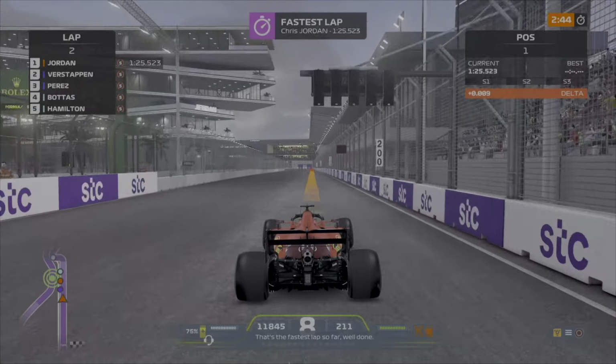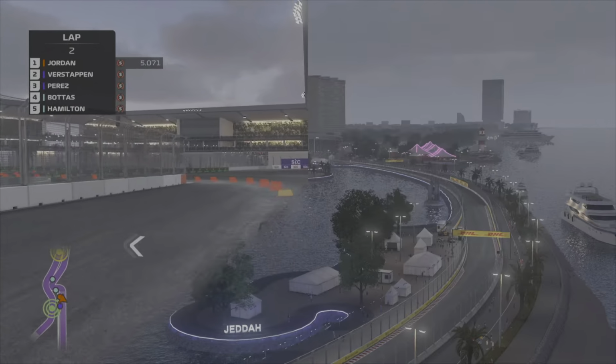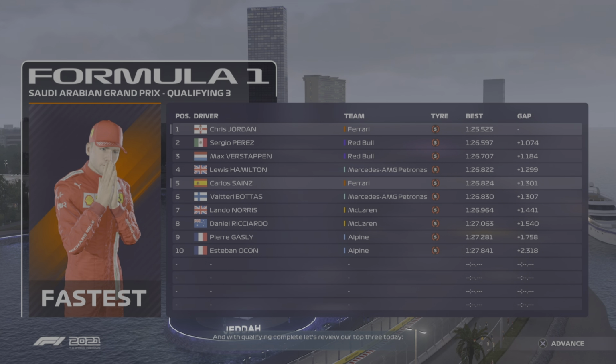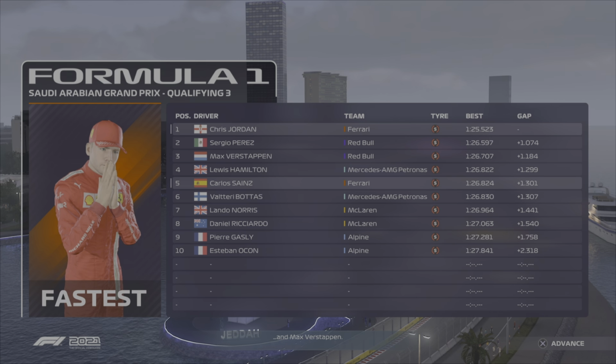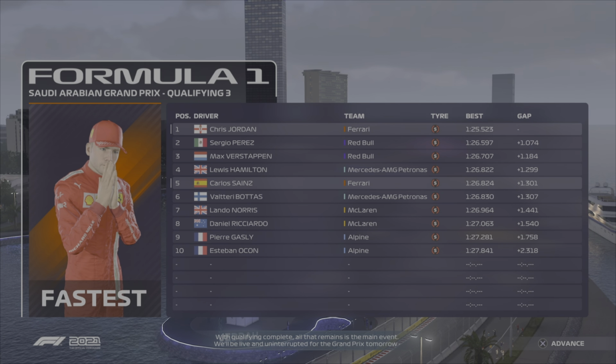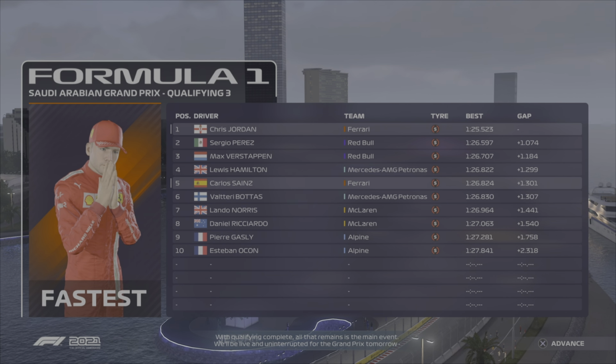That's the fastest lap so far. Well done. And with qualifying complete, let's review our top three today. Hunt, Perez and Max Verstappen. With qualifying complete, all that remains is the main event. We'll be live and uninterrupted for the Grand Prix tomorrow, so make sure you join us then.